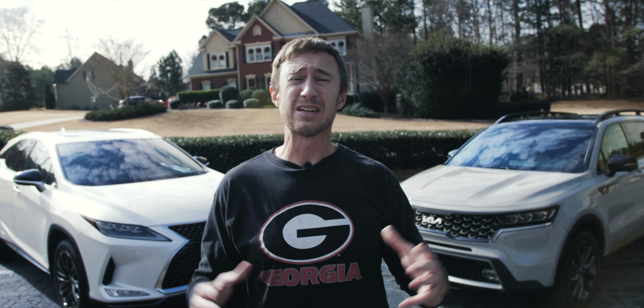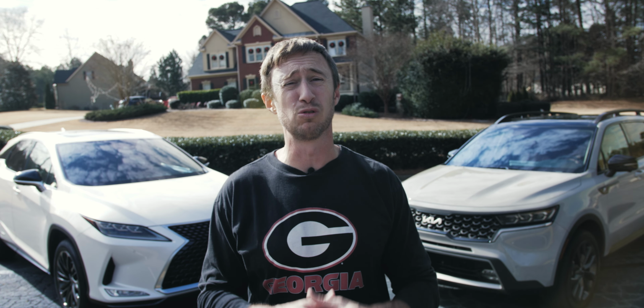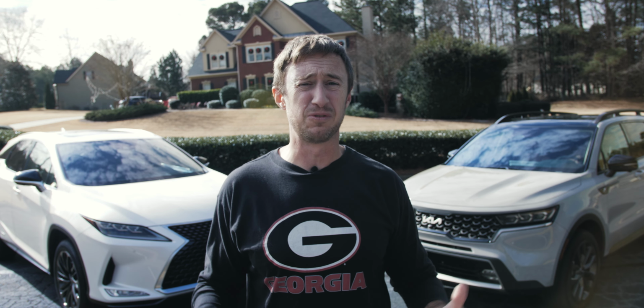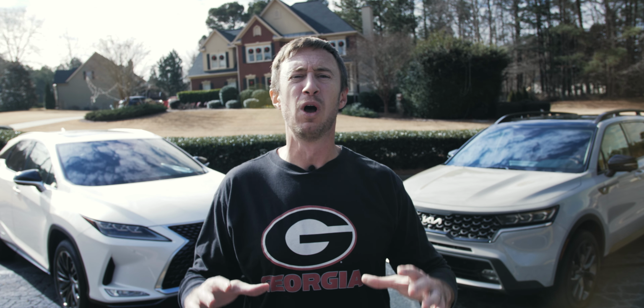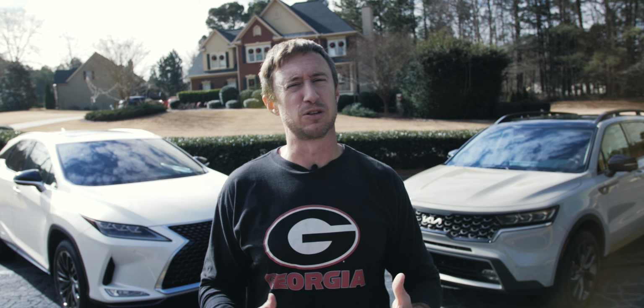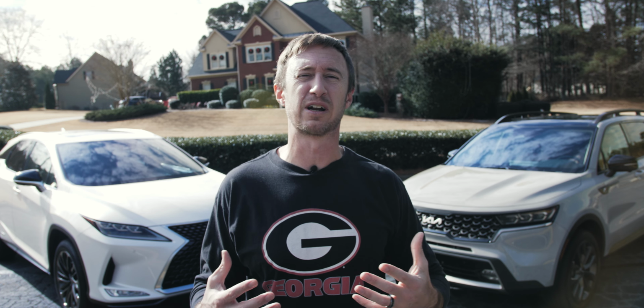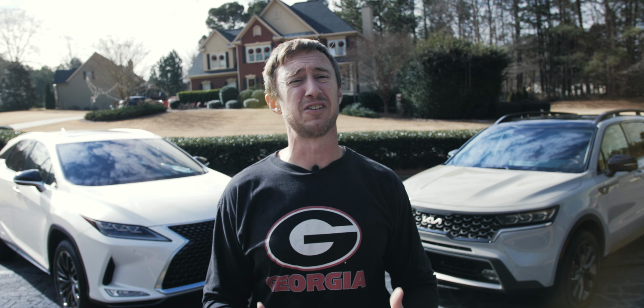Don't get me wrong, make no mistake, the Lexus RX 450h is an absolutely great luxury SUV. I just think that there are some pretty amazing options out there that give you a lot from your money, either from a performance standpoint or from a value standpoint. And I'm not sure the RX 450 in its current form is offering you enough in exchange.